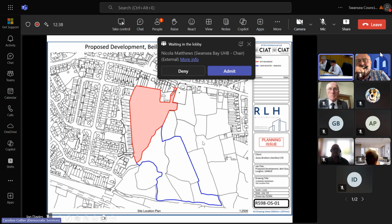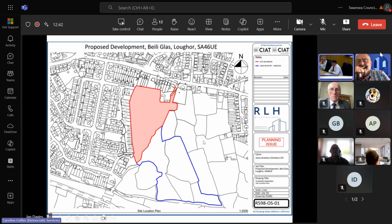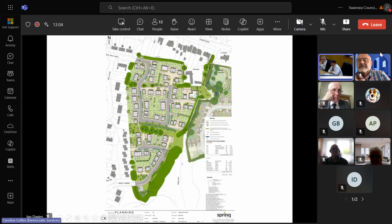In terms of the changes, there are 2 main sets of changes. One is to the layout of the proposal. There are some minor tweaks, and they are very minor. And the second set of changes relate to some changes to the site levels within the site and the introduction of retaining structures. So I'll talk you through them briefly. But as I say, the changes are quite minor. So if you go on to the first slide, please, Ian.